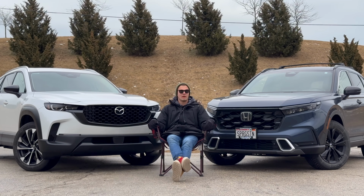So I think for me right now, this is the top and this is number 2. So either way you shake it, you're gonna have a great car. It's just, if it's me and my money and the things that I look for, I might take this, although I will miss the efficiency of the CX50.